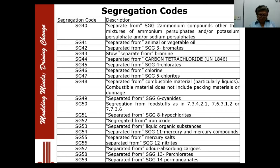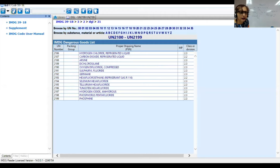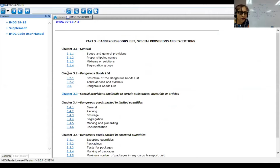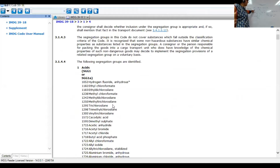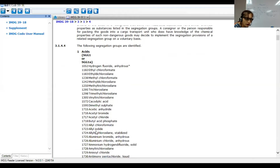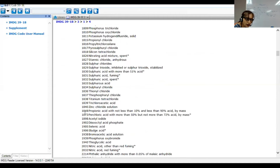So this is where I say you need to go to Part 3, Volume 2, not just for the DGL, but also to see the segregation groups, the SGGs, because the SGGs are indicated here, 3.1.4. Okay, so now this is SGG1. This one is saying that this product cannot be kept with any acids. If you keep it next to acids, you have to maintain a 6-meter distance. So we need to determine whether this is an acid and whether this is an acid. All right, so we're going to look in this SGG, whether there's any 1848. There is, see this, 1848, can you see it?